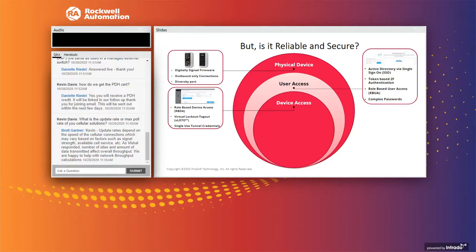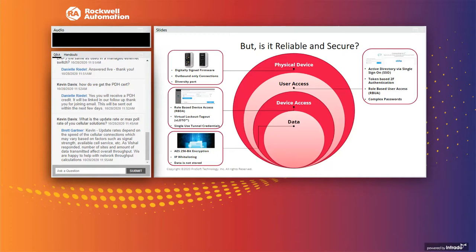The next level of security we have is the data. And this is specifically talking about user data. The ProSoft PDN solution does not store, translate, or manipulate user data. We simply create a secure 256-bit encrypted tunnel between the sites. We don't know what data goes through. We simply know how much data is being sent through. And then we have whitelisting as well, which allows you to specify which end devices can be accessed.